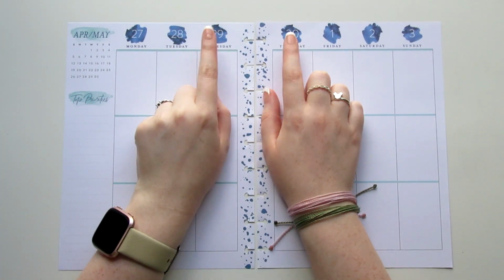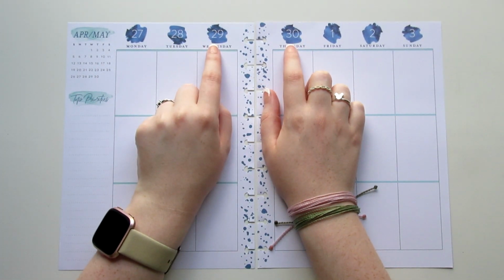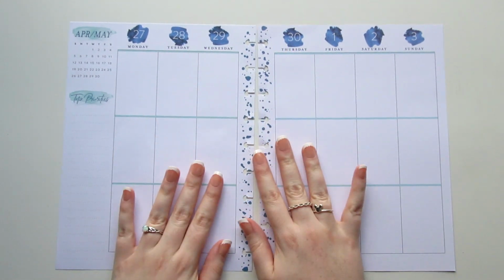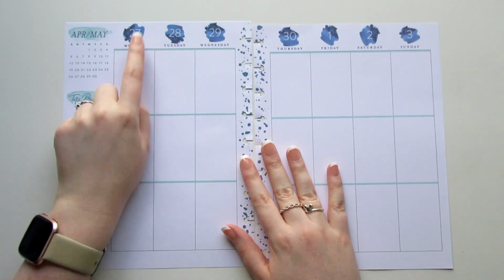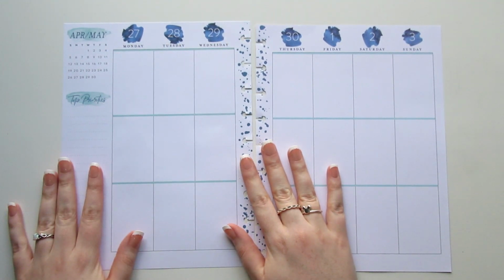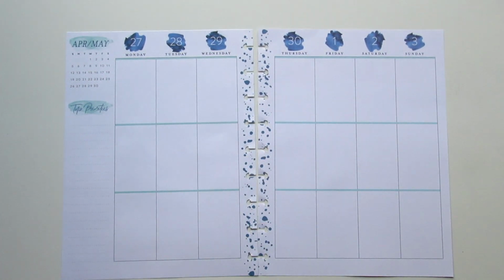So the blue splotches along the top do not really go with our colors this week, so I'm going to try to cover them up with the roses. So I'm going to put a rose over each number and we'll see how it looks.